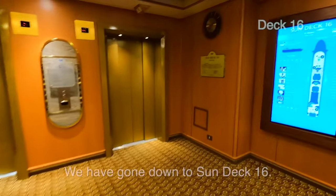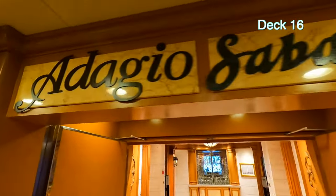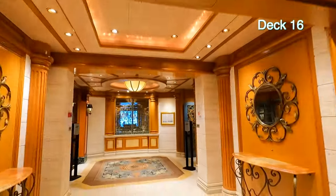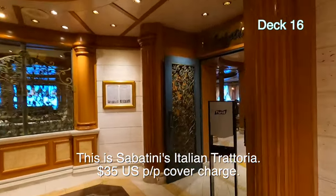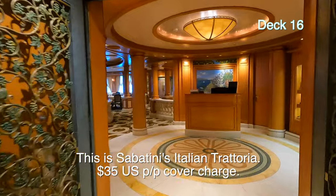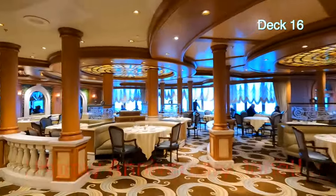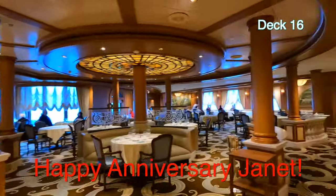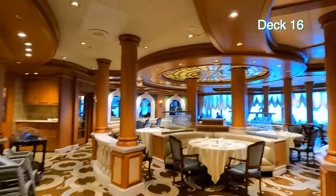So we were on Deck 19. This is Sun Deck 16. I went back down the stairs to it. And this is Sabatini's and Adagio. So Sabatini's is an Italian trattoria, Italian restaurant, $35 cover charge. We ate here a couple nights ago for our anniversary. It was excellent. I think suites maybe eat breakfast in here or something. This is the whole place though, right?